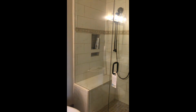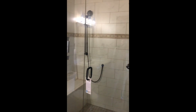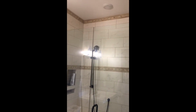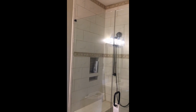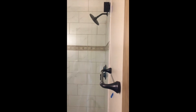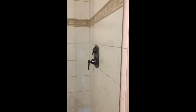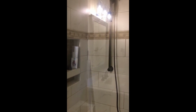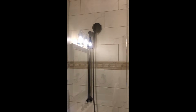And then behind me, we can talk a little bit about how tile and shower doors and hardware all tie in. Everything in this house that has a finish to it is oil rubbed bronze. Again, that's also one of the most common colors picked. It looks absolutely beautiful. Our plumbing fixtures, as well as the handlebars, as well as our light fixtures, they all match.